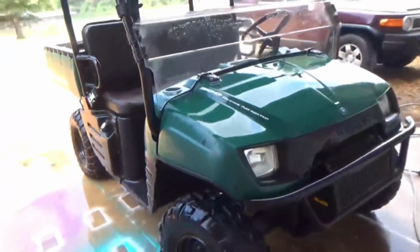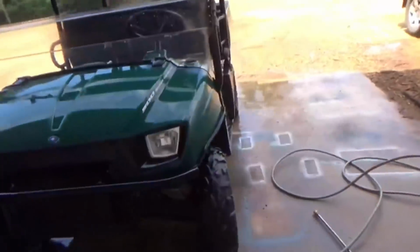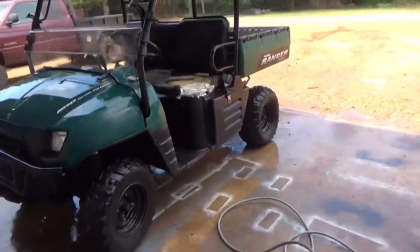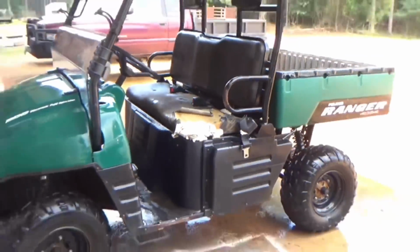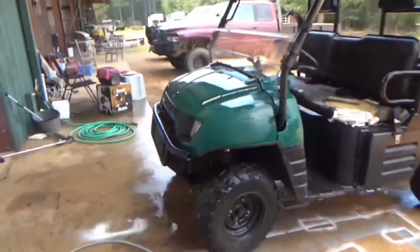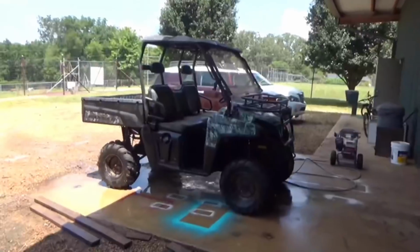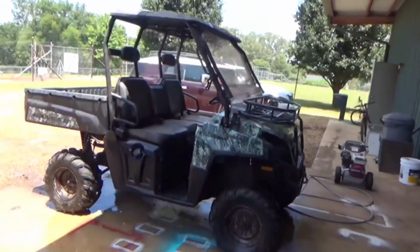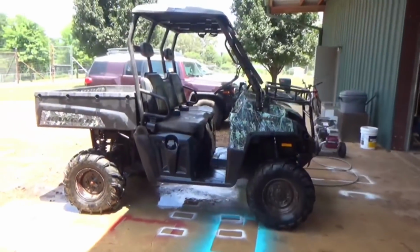Thing cleaned up pretty nice considering how old it is. Shining again. Had that seat covered, it should be all right. Looking good. Now we got to work on the hog hunting Ranger. All right, y'all, got the hog hunting Ranger cleaned up. Looking pretty good.